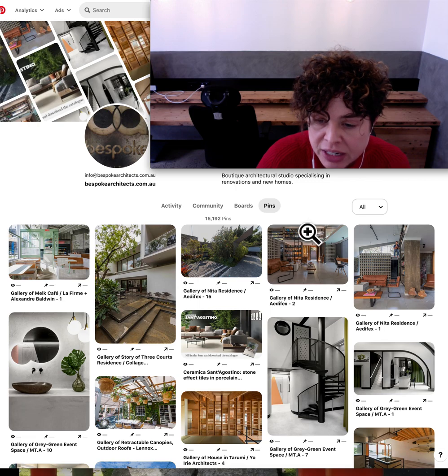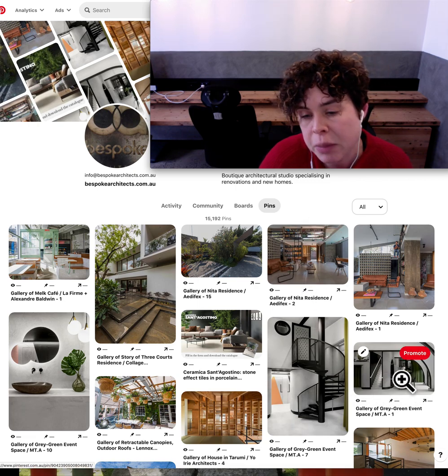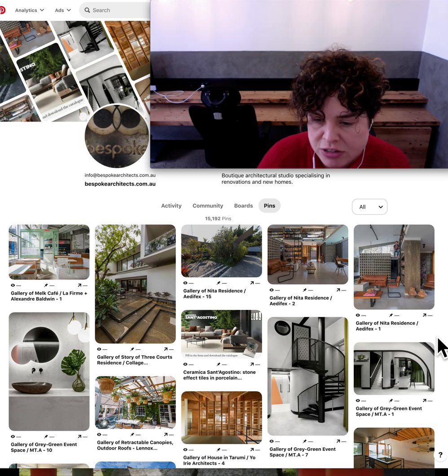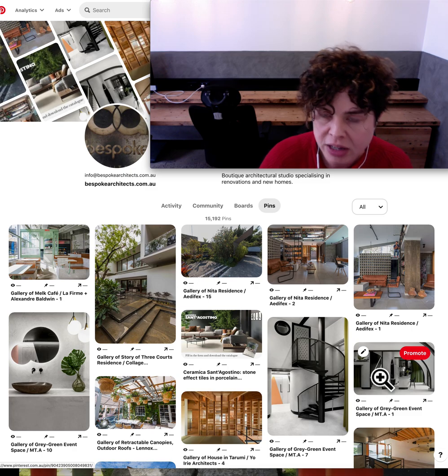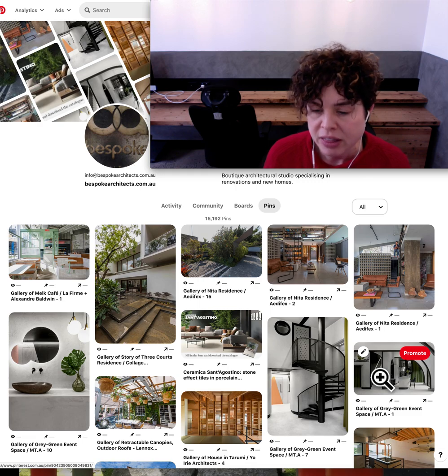The grey-green event space, I really liked the color palette. It's very strong, the blacks and the greys, and then the touches of the green. But I also really liked their staircase. So this enclosed staircase and the way they've created that handrail within the wall, so it recesses or rebates into the wall rather than a handrail that protrudes out.